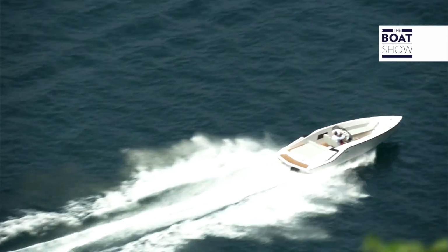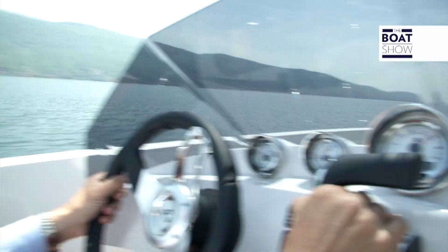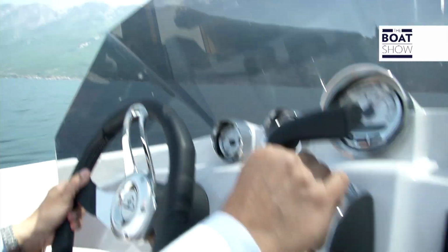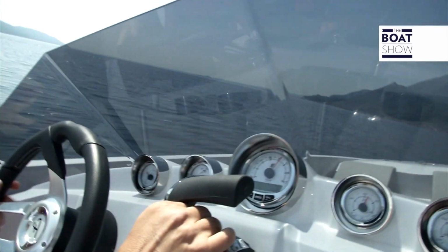Now though, without throwing the cameraman in the water, let's try a turn at this speed. Guys, we're turning at 70 an hour.